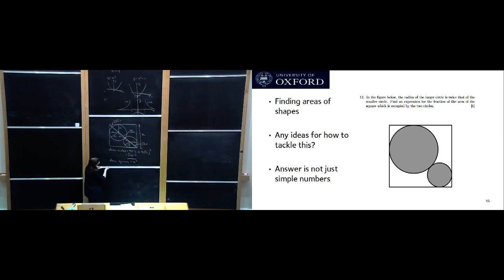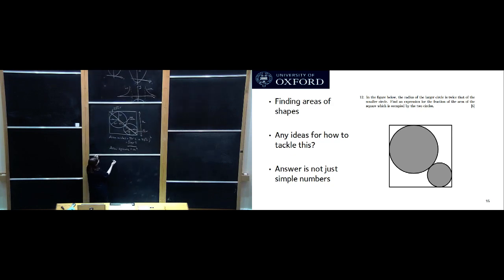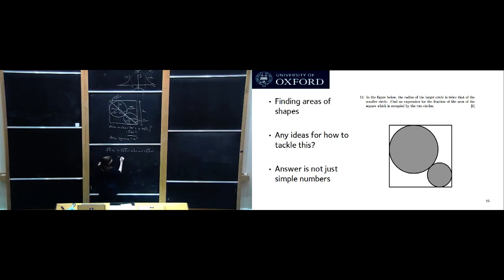So that means that the length of the diagonal of the square, which is root 2 a, should equal 2 root 2 r plus 2r plus r plus root 2 r. So that's adding up the 4 segments of that line, which is r. I think there's 3 plus... 1 plus root 2. Okay, so this means we can now relate a to r.